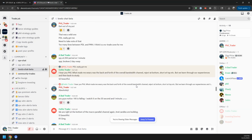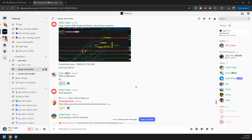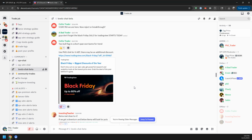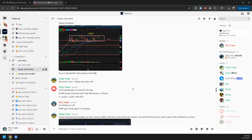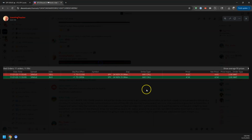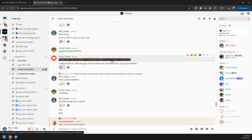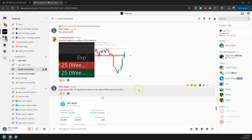Let's see if we can go down a little bit further. We have a lot of activity in this room right now, which is fantastic. Now we've got some more profits in here. Lance did a few trades as well. He was in this one for 30 seconds, and he went 254 to 265, so little tiny scalps. Here's another one, another little tiny play, 155 to 164.